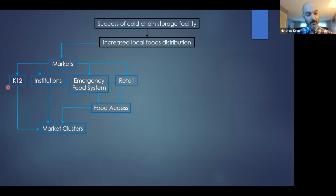We looked at K-12 in the first webinar. We went over a little bit about institutions in the third webinar. And then we also considered the emergency food system a market because they move local food and because they could potentially benefit from staging food for better access for the food pantries. We're considering them a market as well. And also the combination of emergency food system and retail systems to better help food access in rural areas.